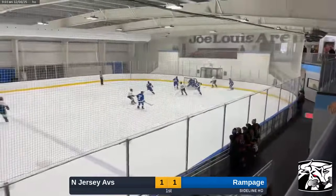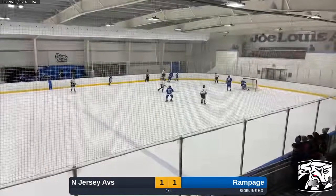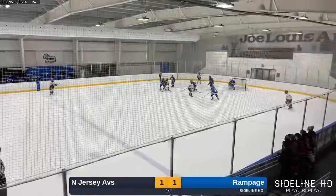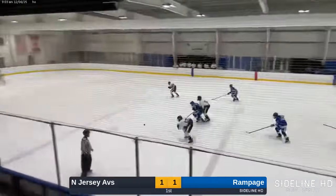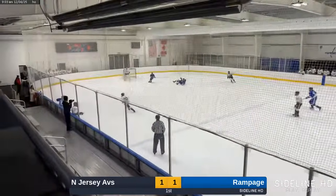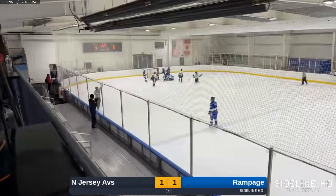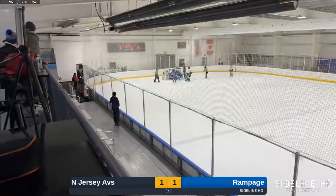Catcher forces the kid behind his own net. Goes all the way back. 19 seconds now remaining. Puck is around. Avs come away with it. Tries to go through the middle but can't. Catcher Conrad comes through. He's battling. Oh, what in the world? They got pulled down. Ref says, hey, let's just go. 1 second remaining. Lots of activity going on.